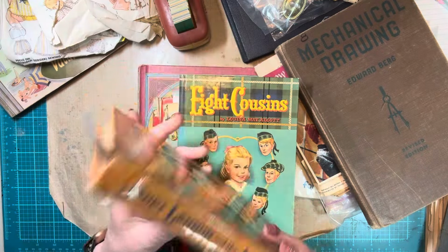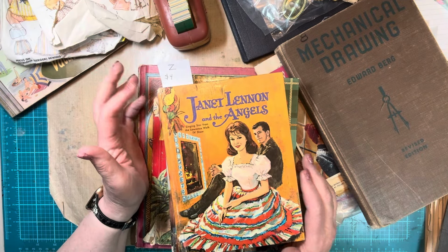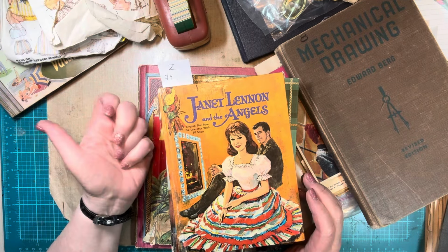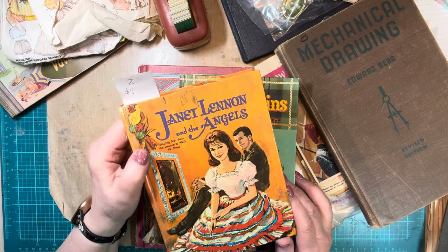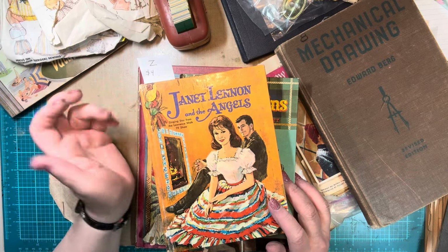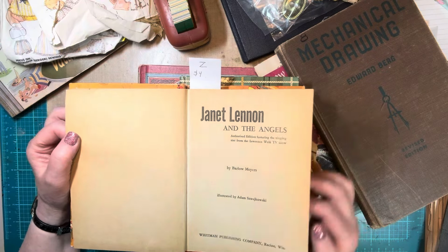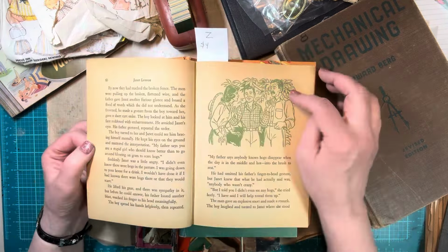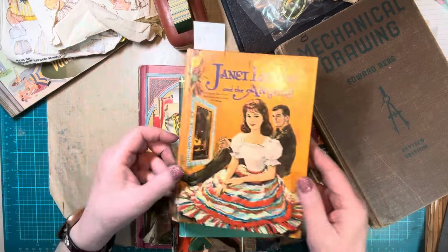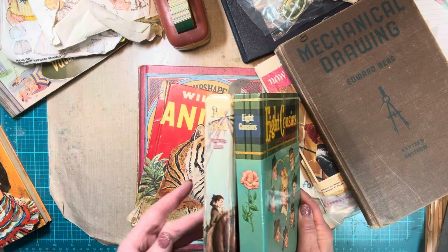This is one of those Whitman novel books, and it's Janet Lennon and the Angels. I have never seen this one or heard of it. I didn't know that Janet Lennon had a storybook. She's one of the Lennon sisters from the Lawrence Welk show back in the day. I've seen Lennon Sisters paper dolls, and I've had them. This is from 1963, so there's very few pictures inside, but this cover is fabulous. I love it. And I have 2 other of the Whitman Classics books.